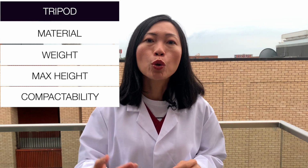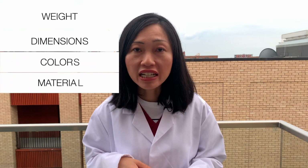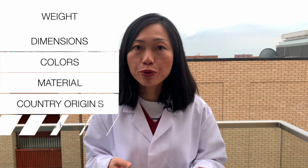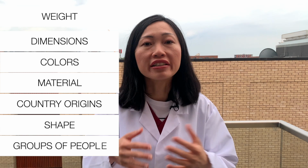So if someone who is on the go wants to buy a tripod that's easy to pack for travel because they are traveling often, then the mention of those attributes is likely going to get you more clicks from those users. To quickly sum up some of the attributes again: the weight, the dimensions of the product, the colors of the product, the material of the product, where the products are sourced from, maybe the shape of the product, and also the groups of people who will be most interested in these products.